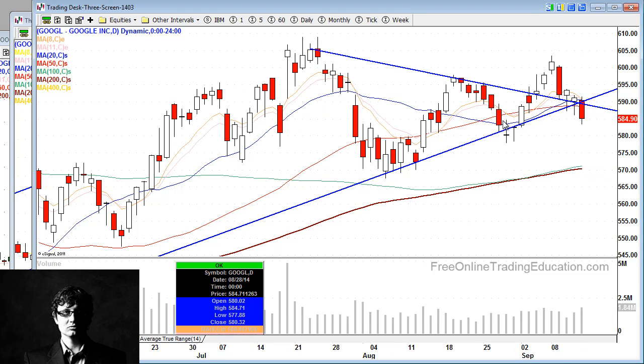Google, though, has done the death hook. And if you're not a mentor student, you don't know what this means. But this is really problematic for Google. Big symmetrical triangle breakout, a violation of the apex, dropping down on volume. Look for bad things to come on Google. Spread this to your Google players. All you guys who trade Google, mark my words, Google's in some serious trouble if they don't come out with some good news.